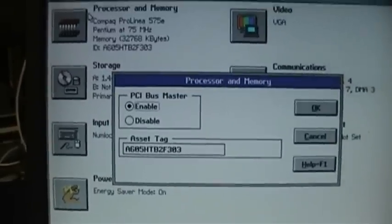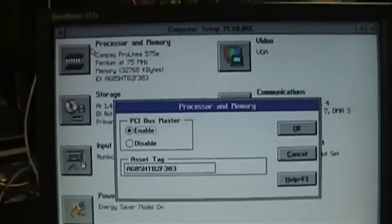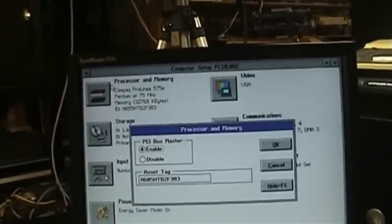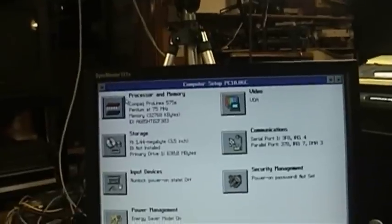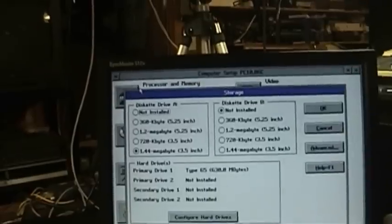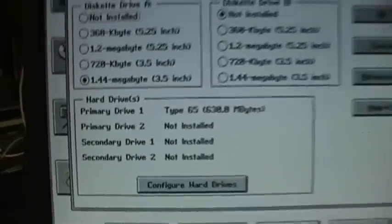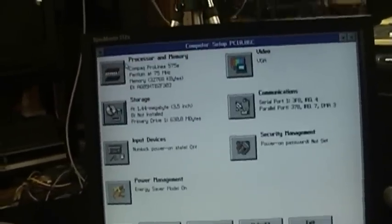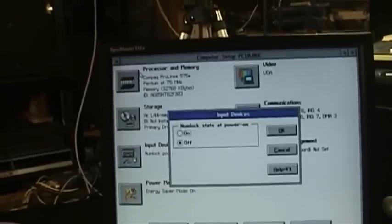You get to set your asset tag. I almost said aspect ratio. That's definitely a later concept. Enable or disable the PCI bus mastering aspect at the expense of system performance, and the escape key on this keyboard doesn't work. Well, it's just like this video. There's no escape for you. Storage devices. No 2.88 megabyte support. Indeed, it is a 630 megabyte hard drive. Oh, I keep forgetting that doesn't work. Maybe the escape key is fine and it doesn't exit the dialogues in this like I thought it used to.